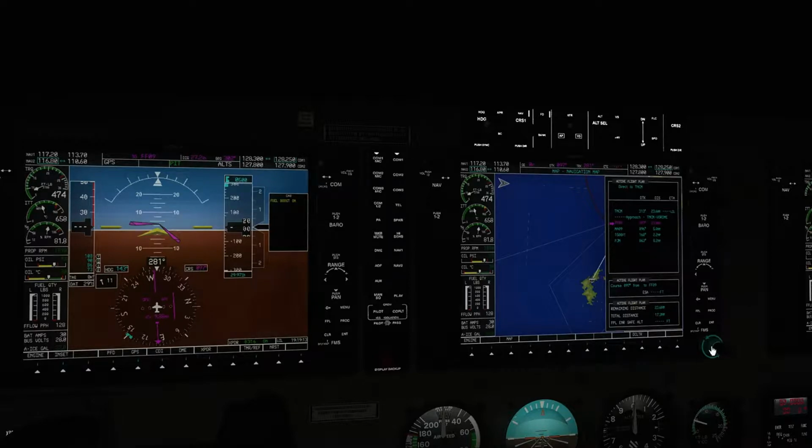Now while we're sitting on the ground, let me go ahead and get the VOR frequency off of the chart. I have the Princess Juliana approach chart for the VOR for runway 10, and the frequency of the VOR is 113.0. So we're going to put that in here, and I want to put that in the Nav 1, so let's go to 113.0. There we are.